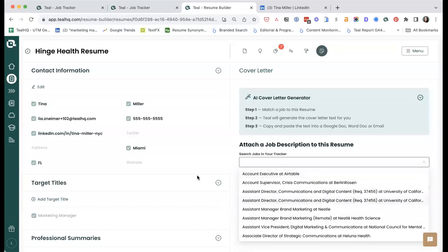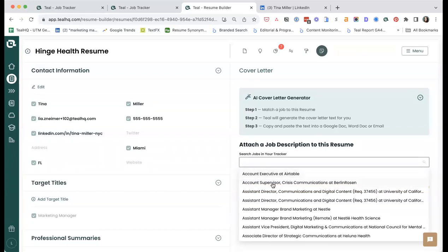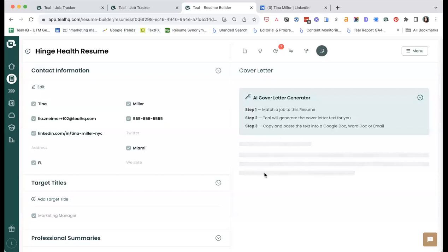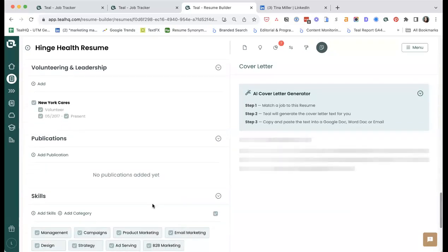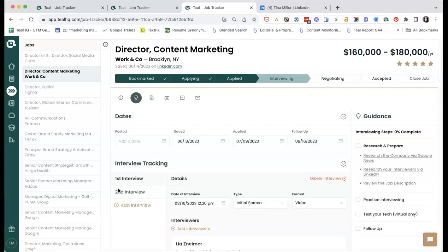Let's see, a role in here. I was just trying to secretly upgrade this account on the back end so that I could flawlessly transition into my Teal Plus demo. I think in doing so, I got some things a little bit confused on the back end. So you're seeing some jobs here that we did not just save to our tracker. But let's say we're looking for this position at Airtable. You know what? I may need to actually log myself out and back in for just a second. Please bear with me here for one sec. Sorry for the technical difficulties. Alrighty.